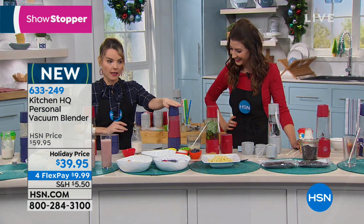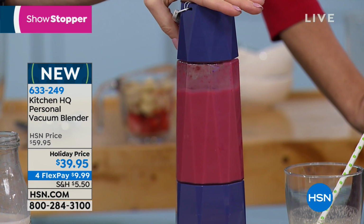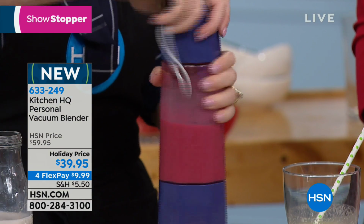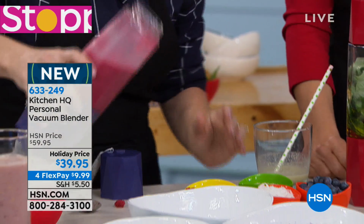It has a 30-second round that it's going to do automatically. If you want it to your customization, you could stop it sooner just by pressing the button, or you can let it go a second round if you say, I just want it a little bit more blended. Sure thing. So with this, I'm hoping I didn't put too much milk in here.